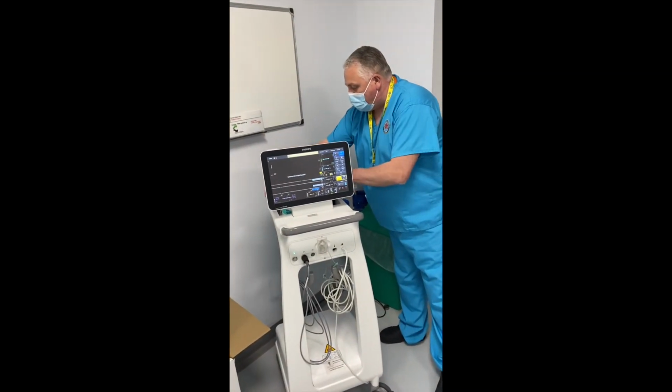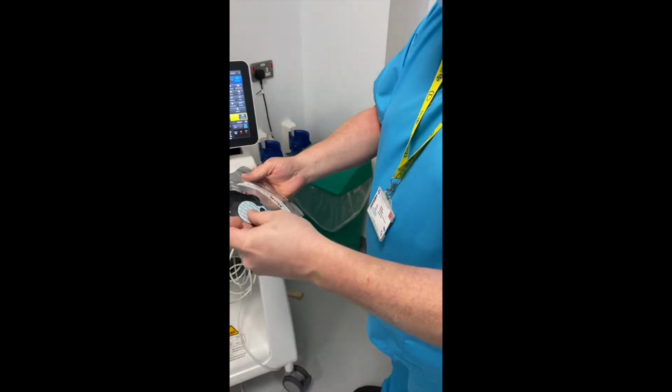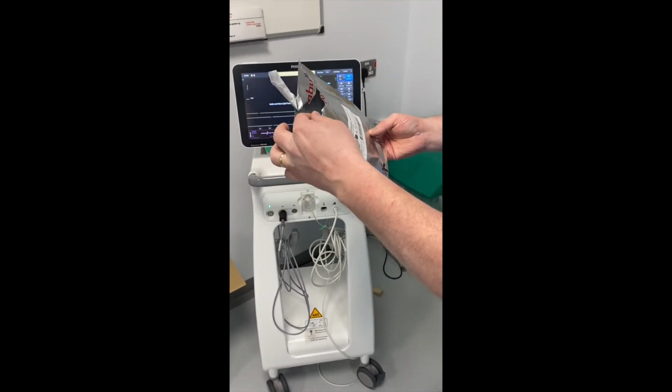Connect those to the patient. You need to make sure that you put on suitable electrodes there, which are these, which are obviously MRI conditional, and you need to take off the metal clip ones from ITU.